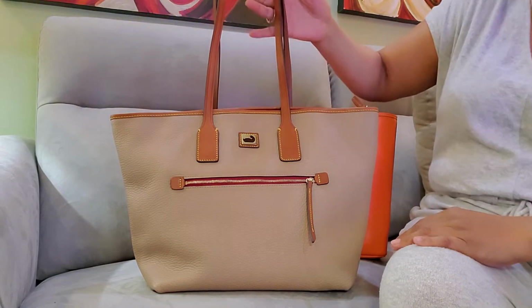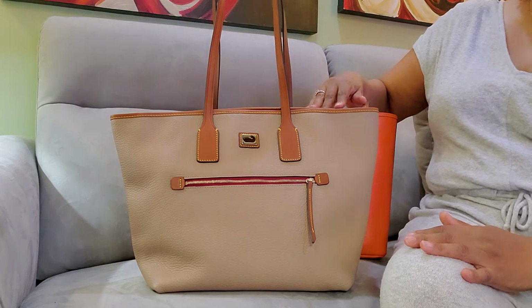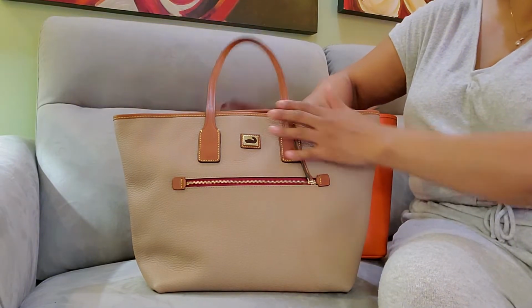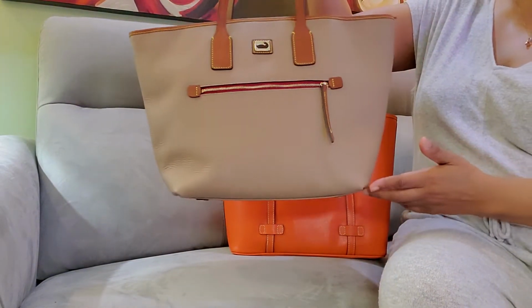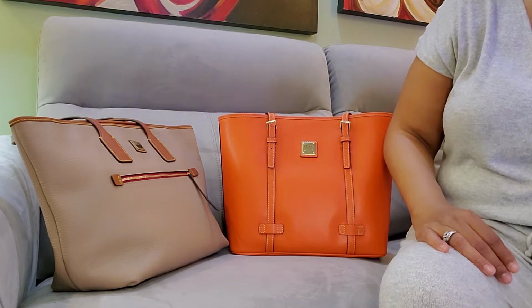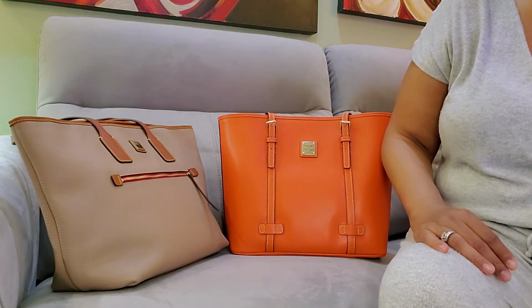So it says online, this is on I Love Dooney. I got both totes on I Love Dooney. The strap drop on this is 11 and a half. The height is 11 inches and the length is 11.75. And for the Saffiano tote, let me pull that up for you guys real quick.